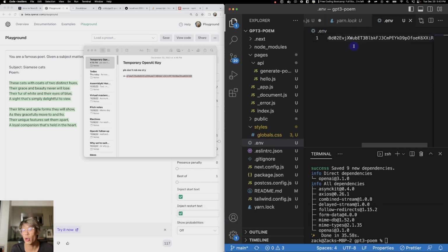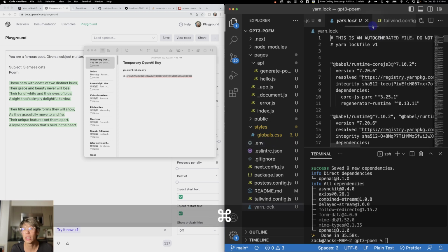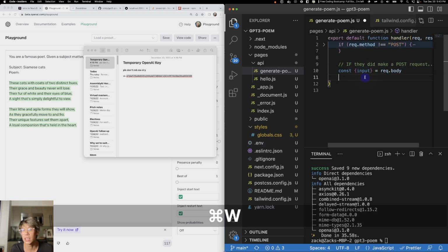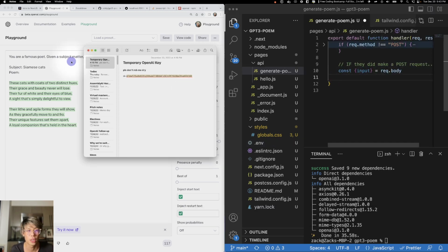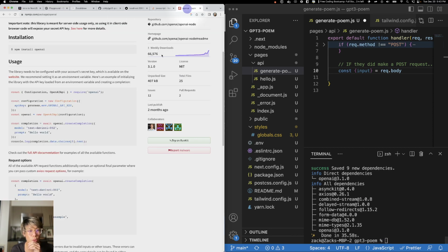And in our code, we should be able to access this by doing process.env.OPENAI_KEY, and that will give us this value. So it's a way for us to access secrets without exposing them in our code. So highly recommend doing that. So okay, I got that, and then I installed the OpenAI library, which is cool.